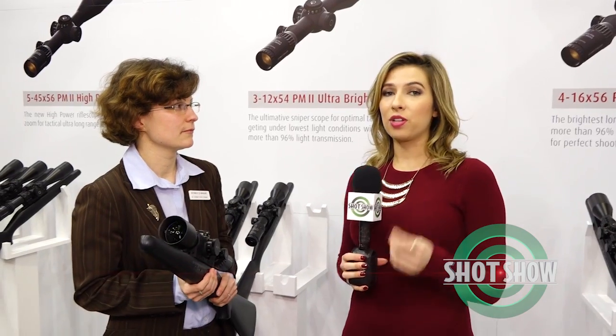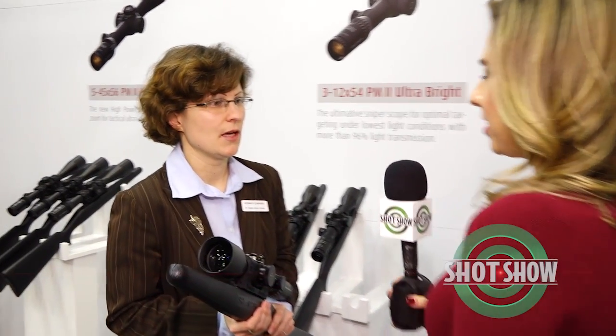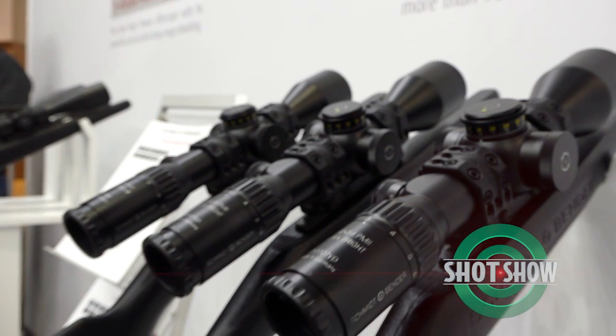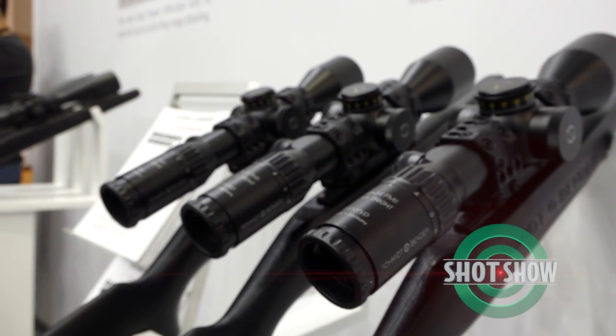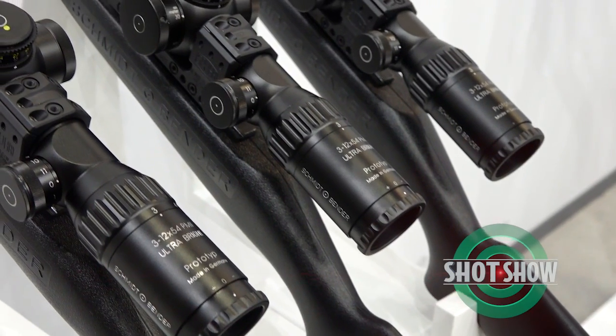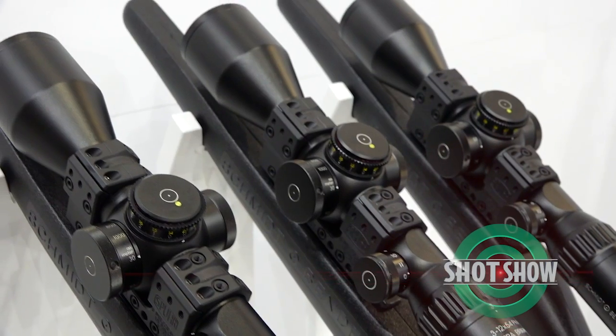Let's talk now about the ultra-bright scopes you have, and now these are mainly used for law enforcement. So what are some of the advances you've made on this? So basically this is a complete new scope line. We decided to take the high transmission from the Polar line over to the new PM2 ultra-bright line. The idea is that we can certify in each of the scopes transmission above 96% for those situations where it's no longer possible to go with a standard scope, but it's not yet possible to use a night vision device in front. So basically you can just identify your target, friend or enemy, in very low light situations.